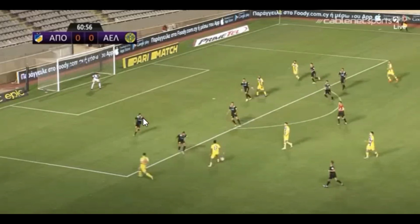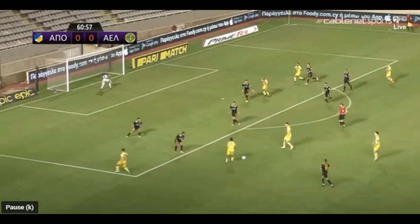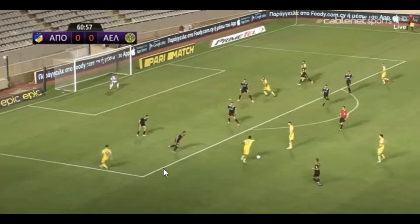This guy, I don't know what he's doing. Is he tracking this man? Is he waiting for the shot? He's pointing this way. I don't know what he's doing. But again, look at this positioning. You've got your fullback still here, unmarked, because these guys are too busy looking at the ball. They're not ready. This guy could just basically do a reverse pass to this guy and be on his own.